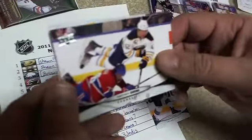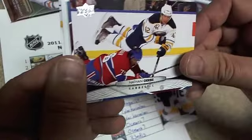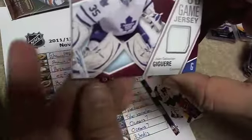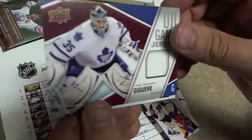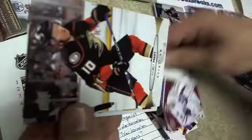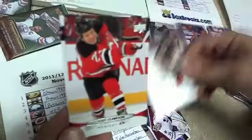Watched the Jets play tonight. Didn't play very well. Ryan Clowe for the Sharks, but the Columbus got their win, so that's good. Nathan Gerbe for the Sabres. Here we have Jean-Sébastien Giguère. We have a jersey card of him. Goes to Toronto.